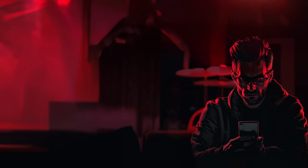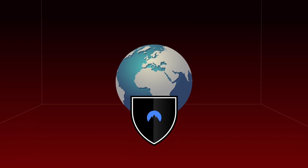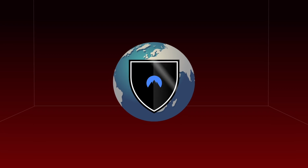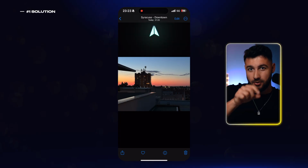If you are using a VPN doing organic dropshipping, it might actually be the reason why you are not going viral. Even though on paper a VPN should be protecting you from TikTok knowing your location, TikTok can actually figure out where you are two other ways. And it is basically by checking your GPS location in your camera roll.